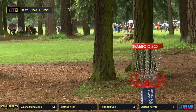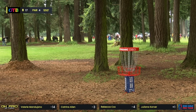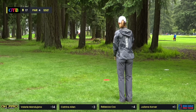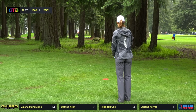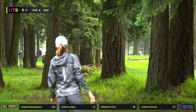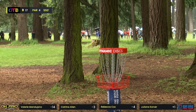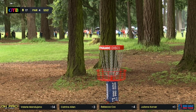This right side line that Rebecca just took, during practice, that low-hanging branch was not as low. It is now wet and heavy. It was a lot more open and was a lot more of a feasible gap, in my opinion. Yeah, that is true. When we were looking at it in practice, it was like, oh, this right side's pretty good, but it got worse. It got pretty tight, huh?